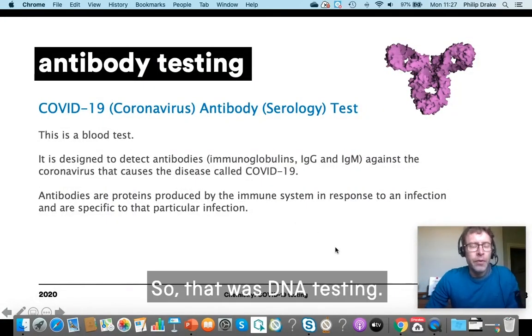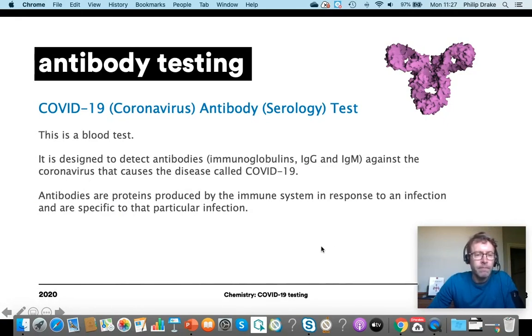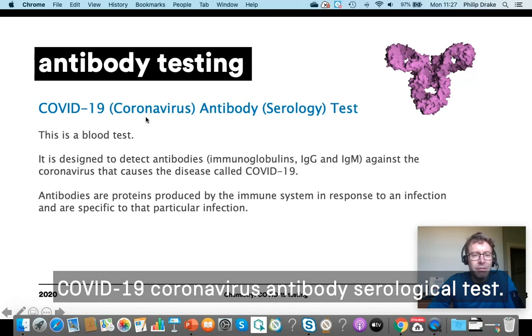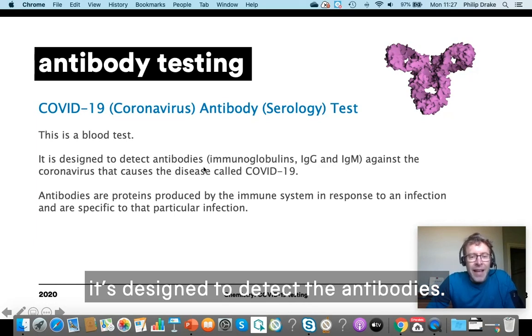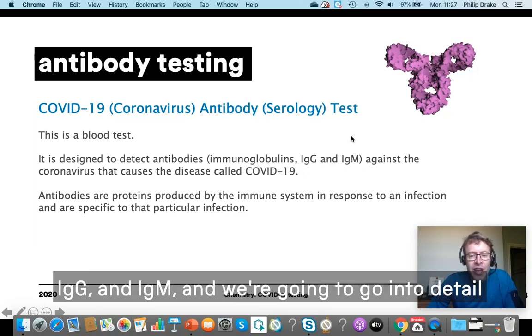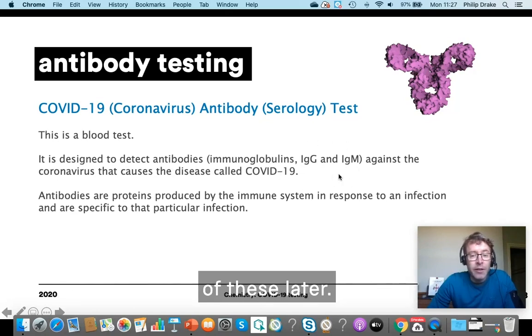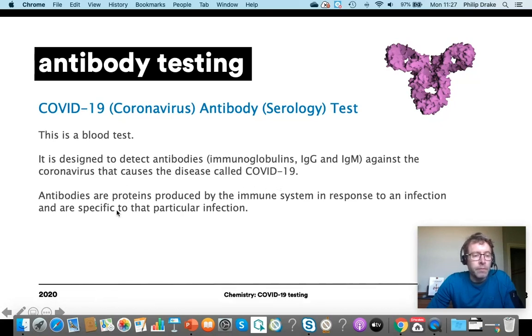So that was DNA testing. Now let's talk about antibody testing. The COVID-19 coronavirus antibody serological test is a blood test. It's designed to detect the antibodies. These are also called immunoglobulins, IgG and IgM. We're going to go into detail on these later. It detects the immunoglobulins against the coronavirus that causes the disease COVID-19.